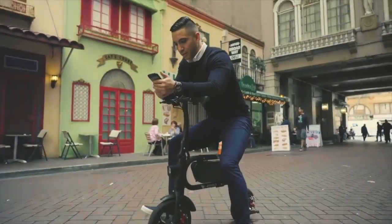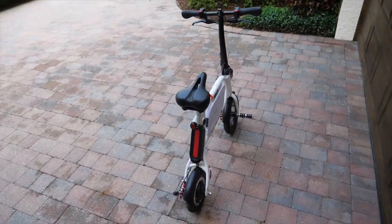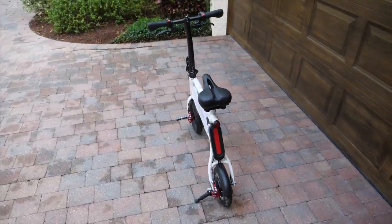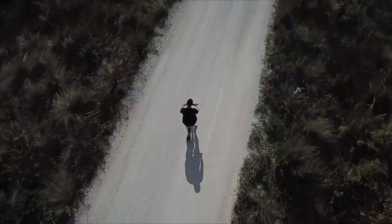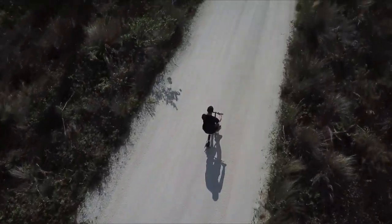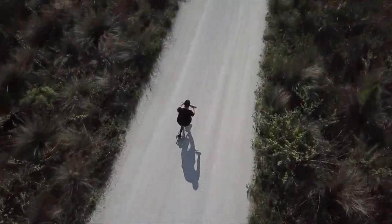Some really convenient built-in features include a storage bay for the charging cord in the body of the bike, and it also has a USB port so you can charge your phone on the go. With a charge time of about 4 hours, you'll be good to go for the rest of the day.